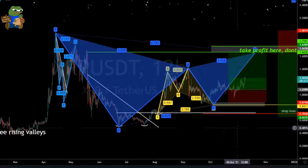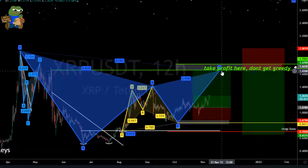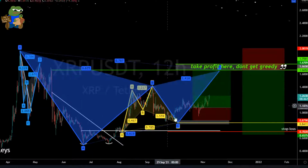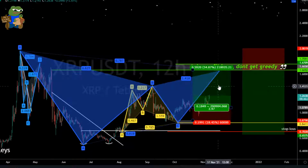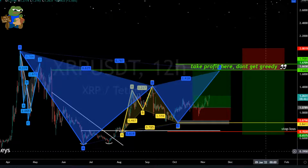XRP looks like you're starting to play out again on XRP. Take profit here. Don't get greedy. That would be $1.69, 786. You'd be painting a nasty little Gartley's bite. Okay, so I mean, you're printing. I don't know what to tell you. The trade's playing out.